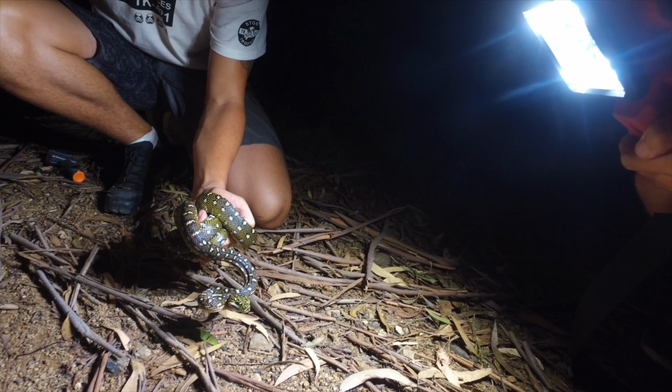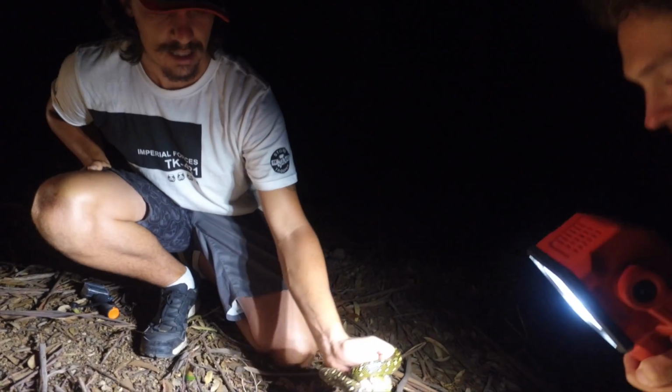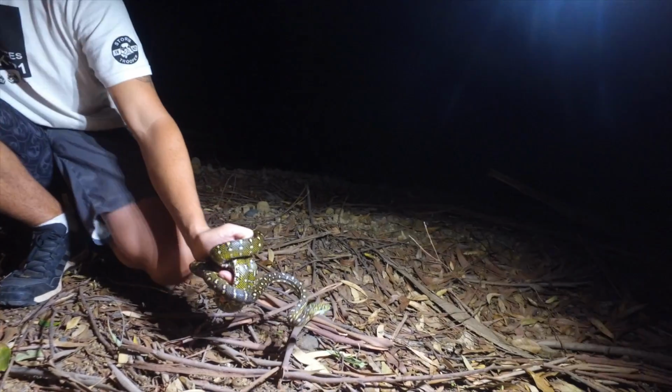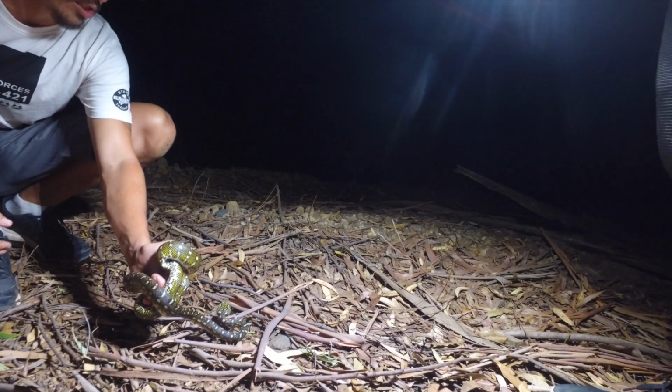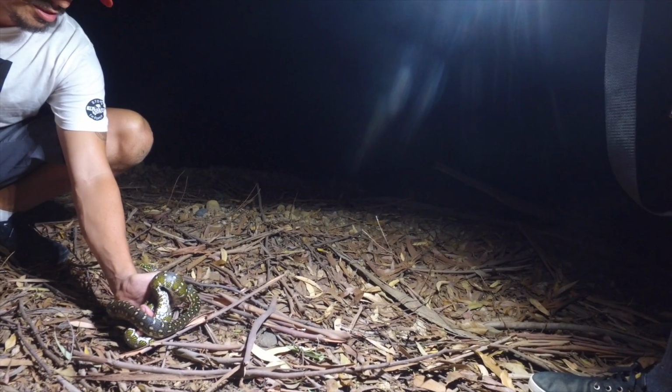It's caught me, by the way. It's definitely got you. It's hard to believe that we can find something as gorgeous as this just on the side of the road. Yeah. I think it definitely wants its pound of flesh.